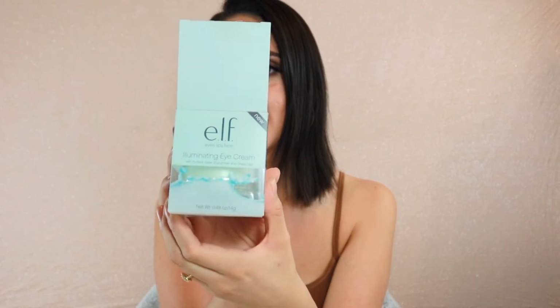Okay, so I have 3 more skincare products left. Okay, jumping in, I've used this so many times, but I just really wanted to keep it in the package so you guys could see it. Okay, so this is the E.L.F. Illuminating Eye Cream, and I love eye creams. I feel like I have really oily skin, but sometimes my under eyes are super dry, and when that happens, an eye cream is a must. I use an eye cream all the time anyways because it's really important just to keep your under eye hydrated, helps prevent wrinkles, you know, all that good stuff.